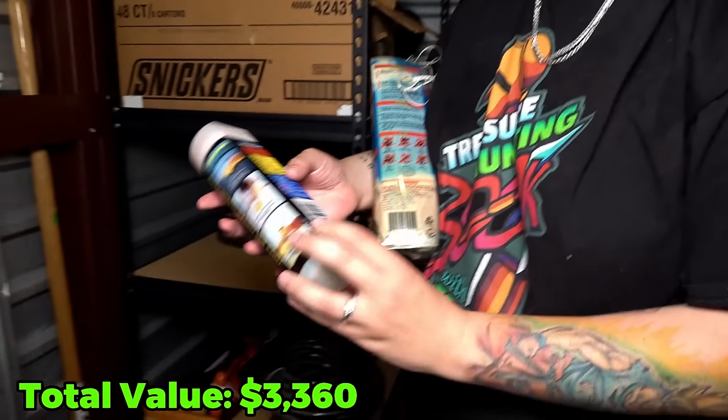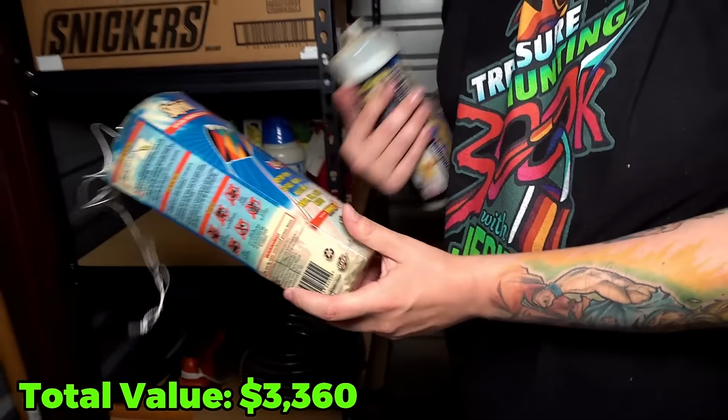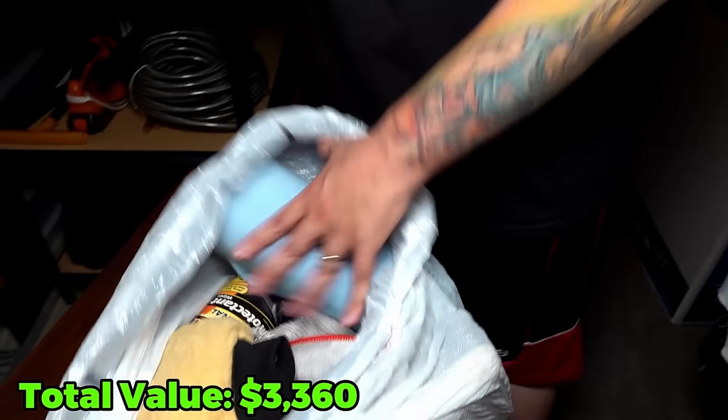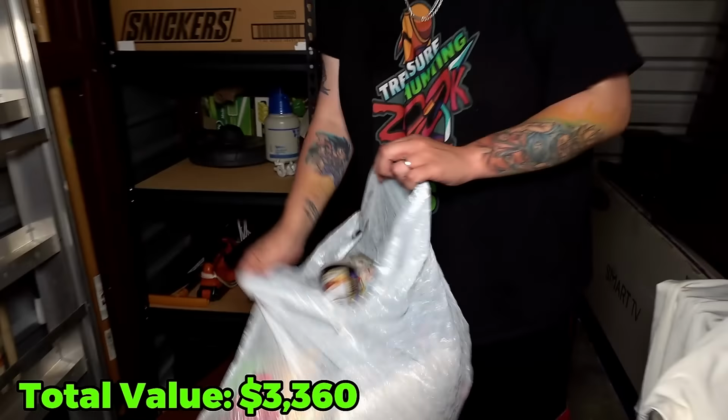I don't know what it is. Something to do with the dog. I guess to clean your dog. This, yeah, that's a kite. Cool. That's a kite. Then there's some Armor All and like some car cleaning stuff here. So nothing too crazy there.